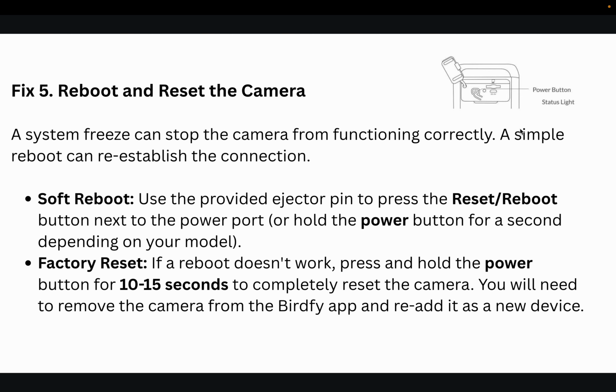For this, use the provided ejector pin to press the reset boot button next to the power port. Then guys, hold the power button for a few seconds depending on the model. For factory reset, if the reboot does not work, press and hold the power button for 10 to 15 seconds to completely reset the camera. You will need to remove the camera from the Birdfy app and re-add it as a new device.